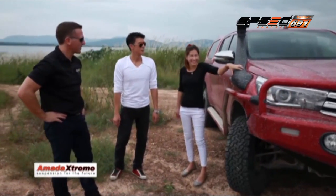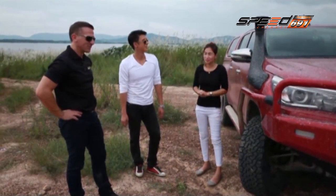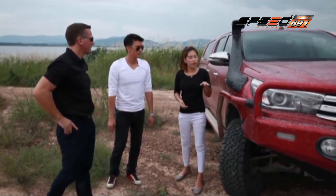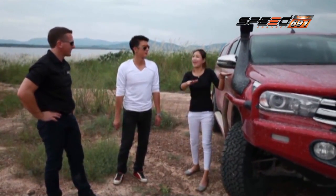And also a Safari snorkel so that we can go swimming. I really like this snorkel. It's just for river crossing, when the water gets too deep. Normally the water can get into the engine, but with the snorkel, this car can drive if the water allows it, right? It can have water up to there, yes.